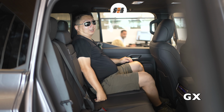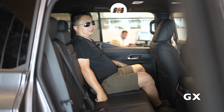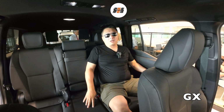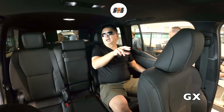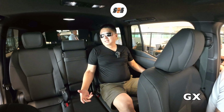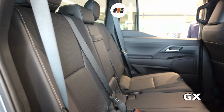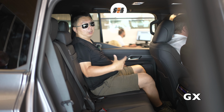The second row feels similar to the last generation GX, and in fact, the second row seats of body on frame vehicles don't feel much different across the Toyota family. There's a theater effect, a heightened effect. The line of sight in the second row will be slightly higher than in the first row, but the height is not exaggerated. The seats feel similar to the previous generation. They're not very thick. The cushion is a little bit short. The second row of seats will be slightly thinner than the first row.